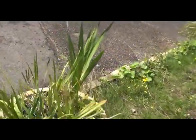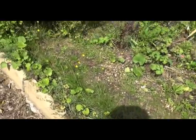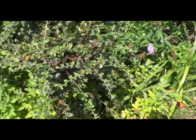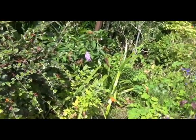Got to reorganise this pot here. Got plenty of hollyhocks growing up here. More buddleias. This is the red berry bush. Our birds will enjoy that.